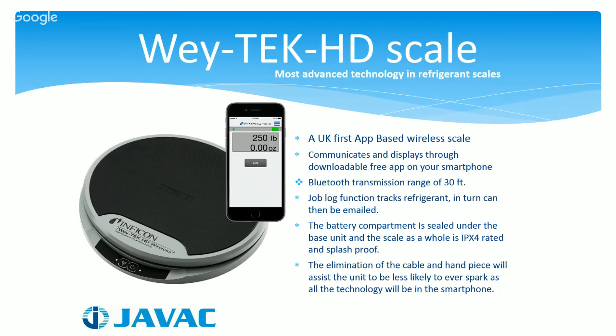The WATEC HD features a job log feature, so that all charged or recovered refrigerants can be logged on the app along with all other information the engineer really can wish to enter. This in turn can then be emailed to the customer or office, and the refrigerant log for that specific R32 bottle can be tracked and logged.